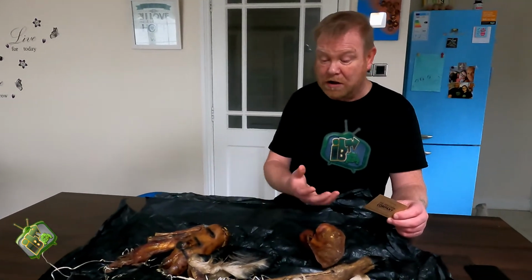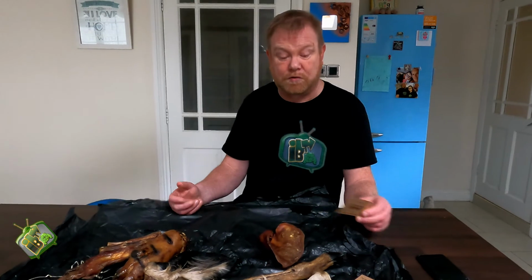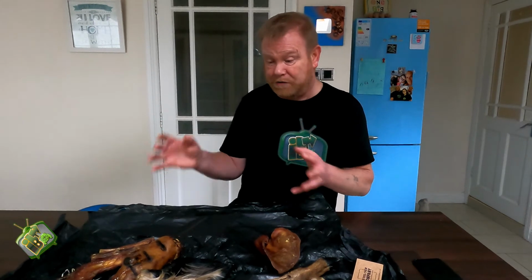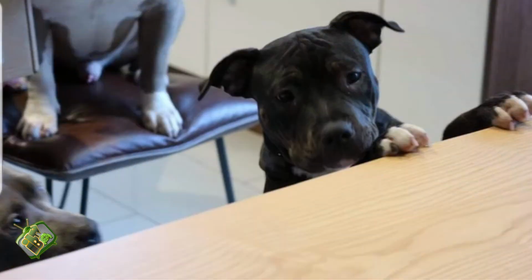The dogs loved these treats. It took them a minute to get used to it because they'd never had anything like that before. But once they started, and they're up on the counter here now, waiting to grab a hold of one of these, once they started, that was it. They were gone. They were in doggy heaven. Their eyes rolled back.